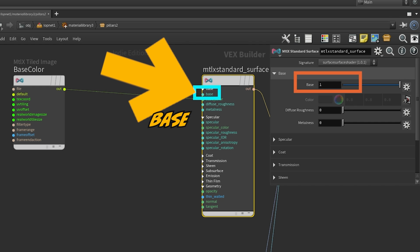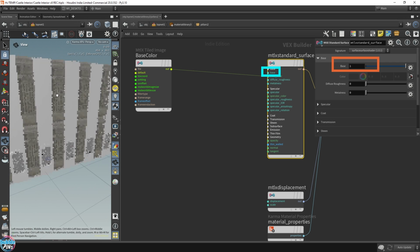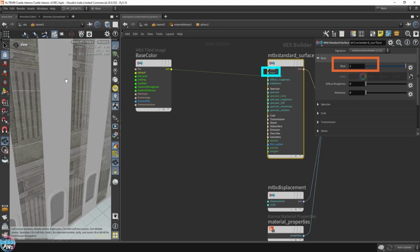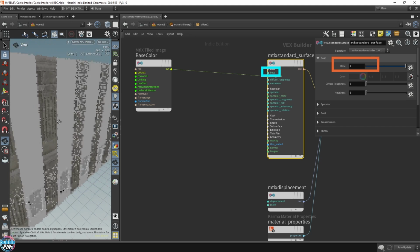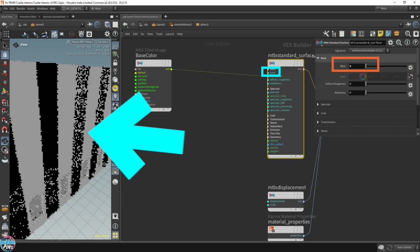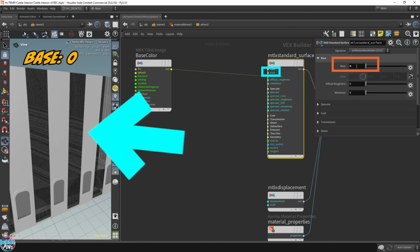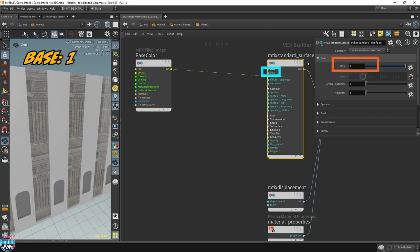This base over here tells how much to multiply, how much weight you want to put on the base color. If you choose 0, you can see that our image is loaded right away. It doesn't look like much because we don't have roughness, we don't have specular, we don't have any of the good stuff. But let's see what happens if I put 0. It's nothing. We lose it all just because the weight is down to 0. Now I want to see something, so I want the full color.